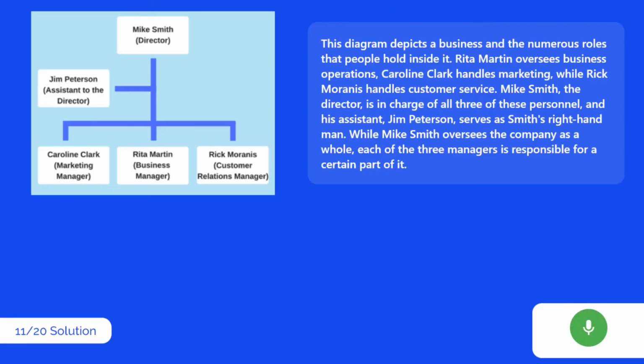This diagram depicts a business and the numerous roles that people hold inside it. Rita Martin oversees business operations, Caroline Clark handles marketing, while Rick Moranis handles customer service. Mike Smith, the director, is in charge of all three of these personnel, and his assistant, Jim Peterson, serves as Smith's right-hand man. While Mike Smith oversees the company as a whole, each of the three managers is responsible for a certain part of it.